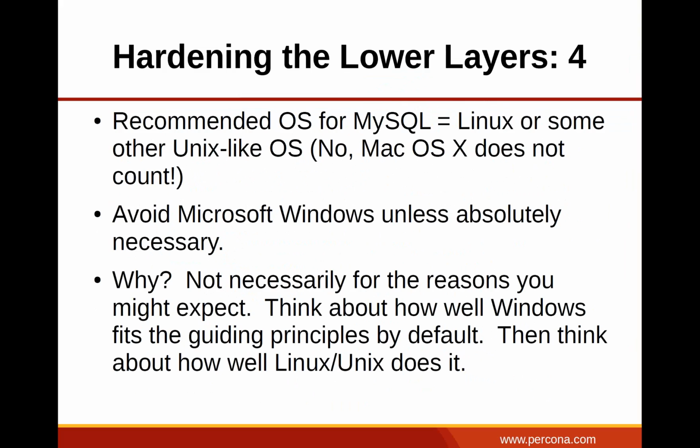And why am I sort of saying don't run Windows? It's not because of any dislike of Microsoft. It's not because I'm a Linux fanboy. It's because when you go back to the guiding principles, think about how well Windows does that.